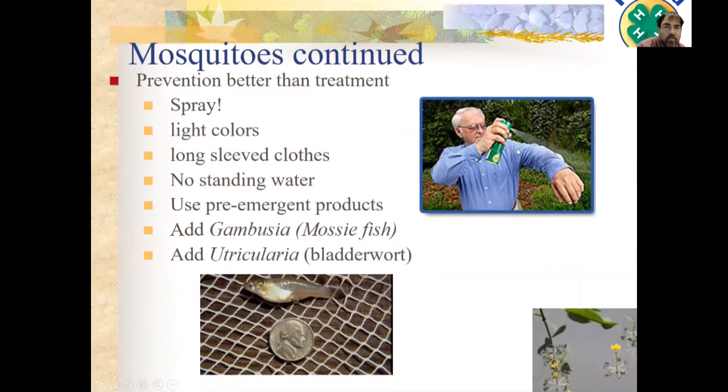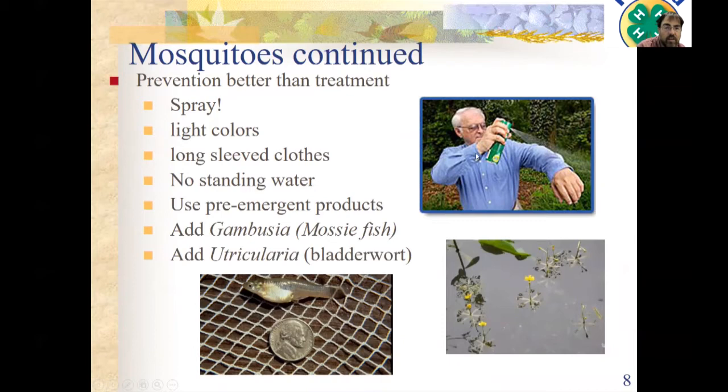Do like this guy is doing, and spray insect repellent on you. Wear lighter colors. Have long sleeve clothing. And I know that it can be very hot in the summer when long sleeve clothes are worn. Dump out any standing water.